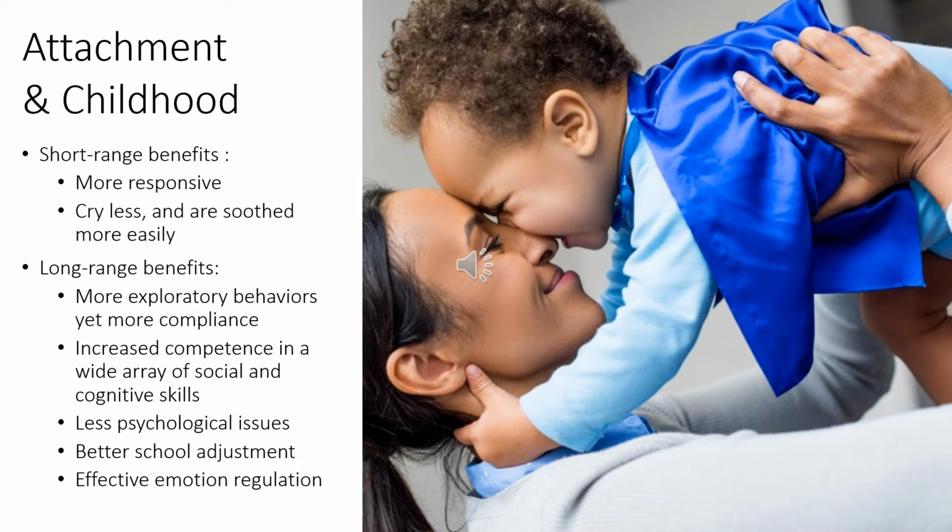But research clearly says that there's both short-term benefits and long-term benefits, and there's quite a lot of research on this. So in the short term, kids are more responsive, smiling, interacting with their caregivers. They actually cry less and are soothed more easily. And this is kind of counterintuitive because you would think that if a caregiver is soothing them more, that maybe they are not learning to soothe themselves, but it's almost like because they can trust at a basic level that their needs are going to be taken care of, they don't have to enter such a state of distress.